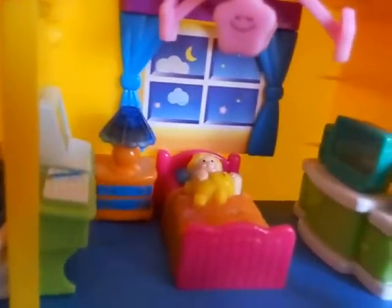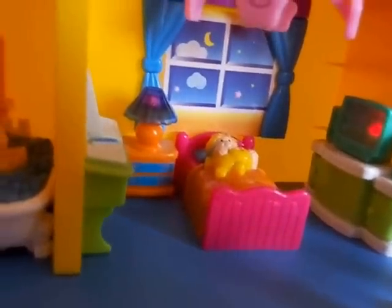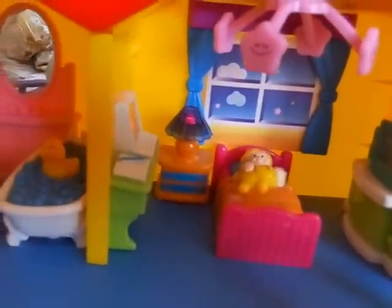So there is also a computer and TV set and mobile. Also a button. Let's press it. So you can see that computer, lamp and TV set. They have light inside and we can hear music.